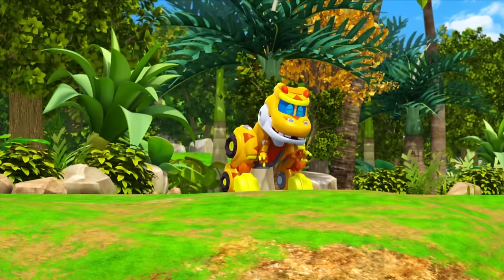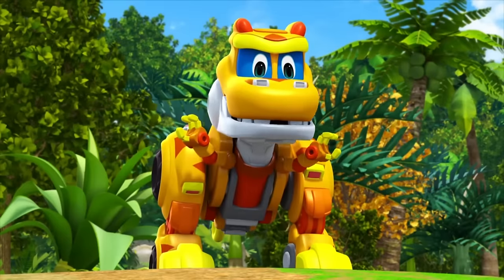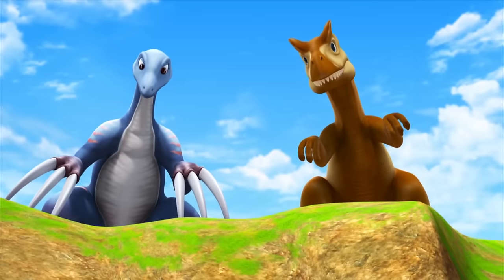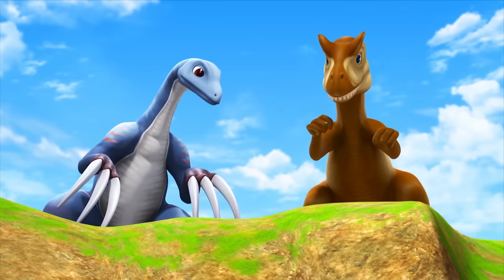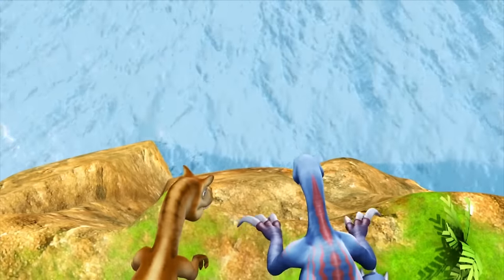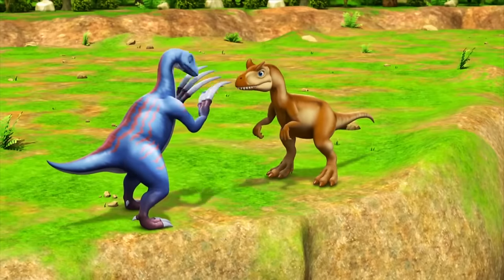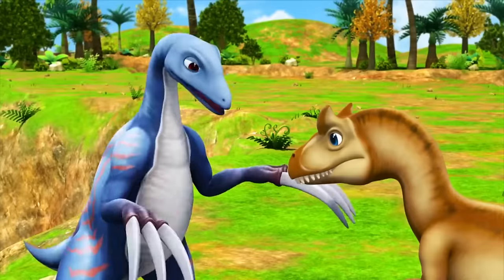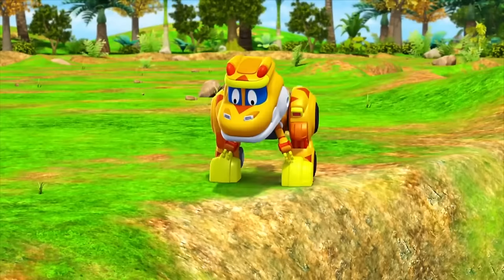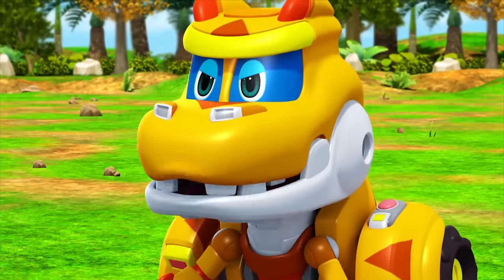Wow! There's a huge river here! It looks so refreshing, but I'm too scared to go down there. Wow, so high up. I want to get down there, but I'm scared. You're right. The river looks so refreshing. Terry, you go first. No, you go first. Oh no, what do I do? Oh, right, I can help them myself.